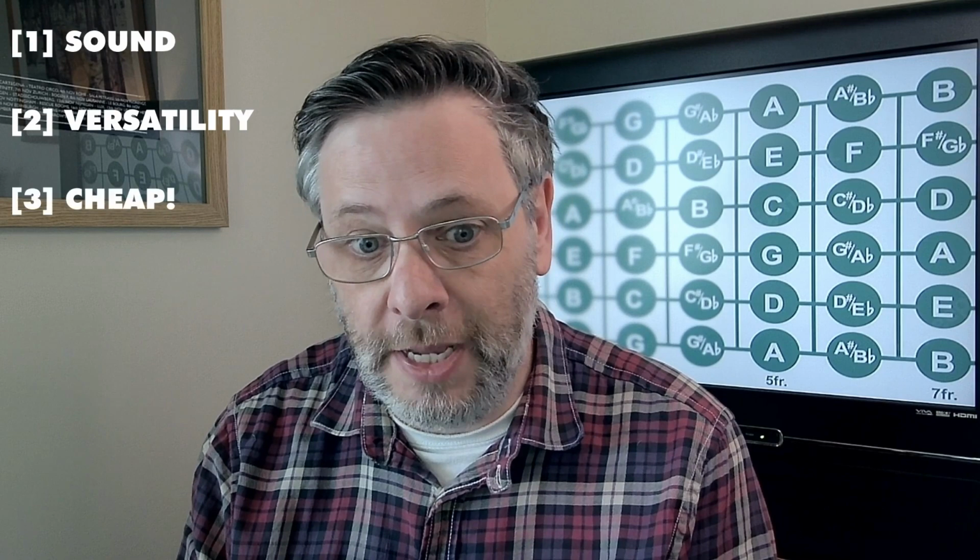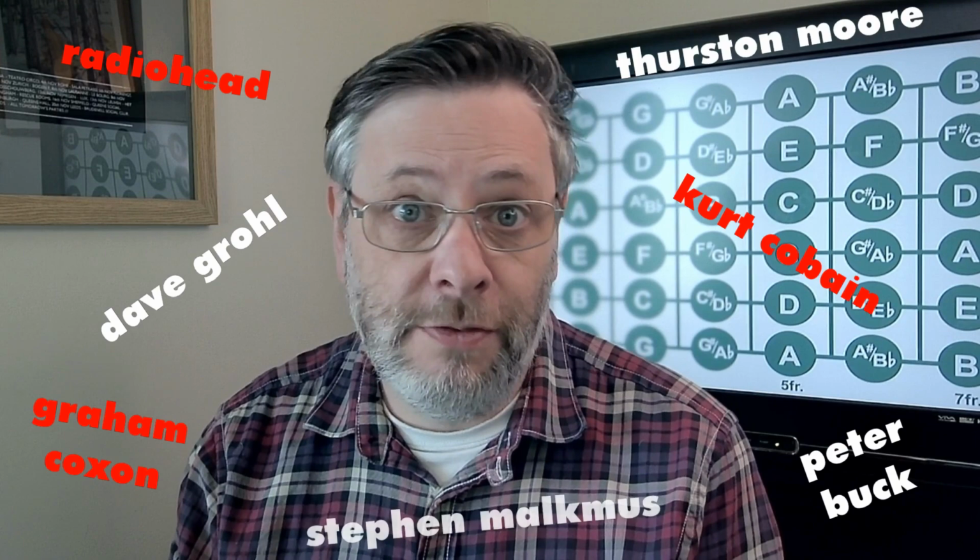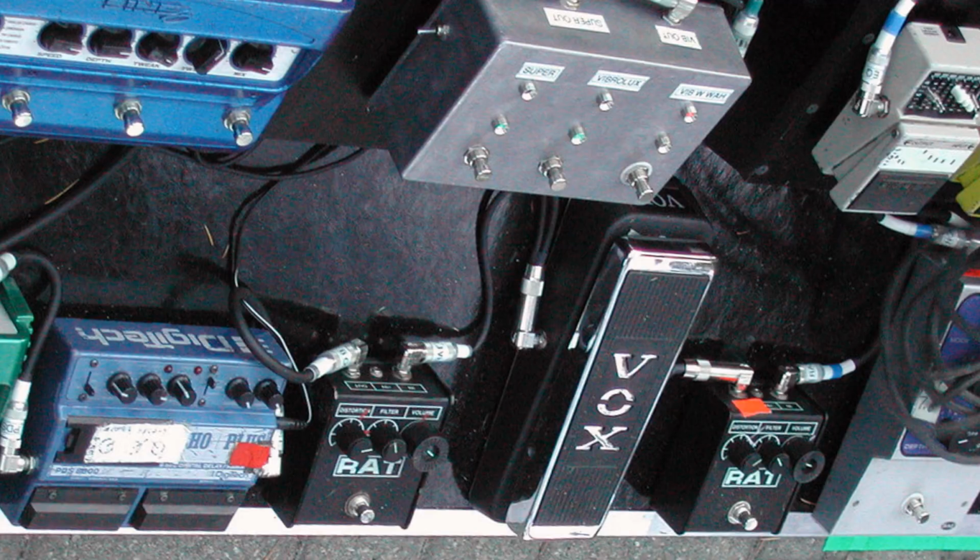And thirdly, cost. RATs have always been cheap, which for hard-up indie rockers has always been a primary concern. And in fact, the list of punk, grunge, indie guitarists who are RAT fans, RAT users, is something of a who's who. Radiohead, pretty much all of the guitarists there use one at some point or another. Peter Buck, Kurt Cobain, Dave Grohl, Graham Coxon, Thurston Moore, Stephen Malkmus, just about everyone really. But you've got to go the extra mile to land on this list, and Ira takes it this time for having not one, but two RATs on his pedal board. One for the lighter overdrive sounds and the other for the heavier, fuzzier sounds. Sorry guys, it's a numbers game, and Ira just clearly wants it more.